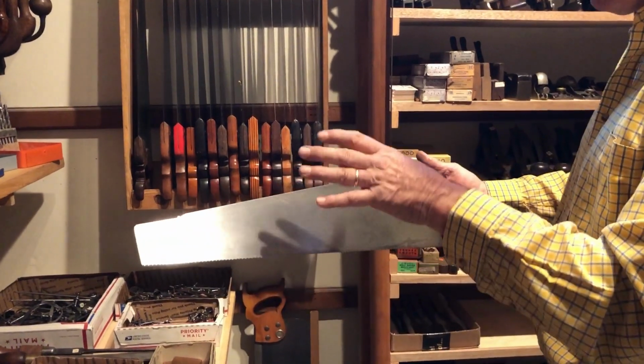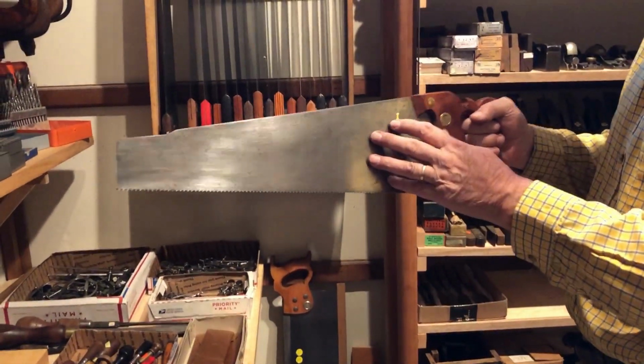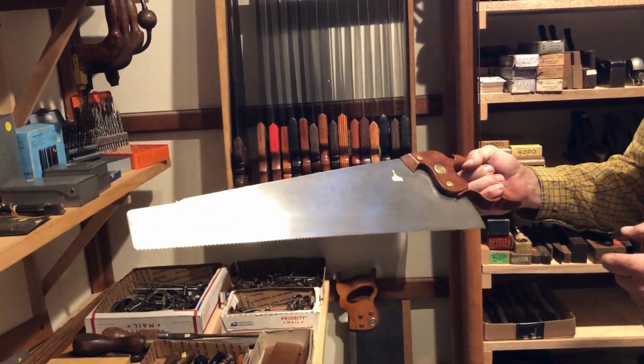And not only for smaller people like children, teenagers, or women to use a saw like this, but even people who don't use a saw every day, a fine-tooth saw like this that's shorter gives you more control. It feels like an extension of your hand. And so that's what's nice.